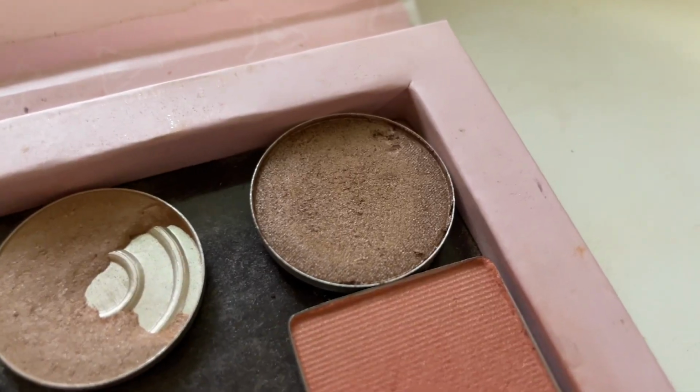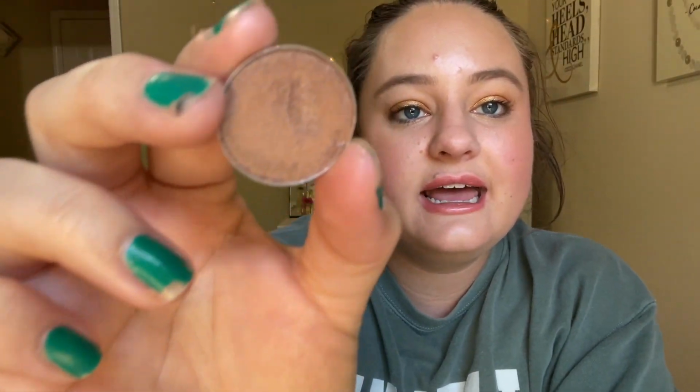The next shade is a depotted single. This is from the Morphe 35T palette, and it's number 17 from that palette. There's not any names, but this one rolled in brand new last time, so here's what it looked like. And here's what it looks like today. A little bit of a dip has started. I've only used it 5 times, and I used it on the lower lash line all of those 5 times.